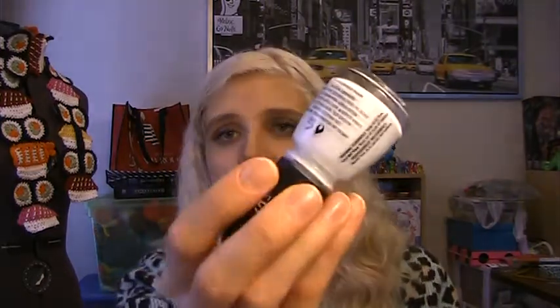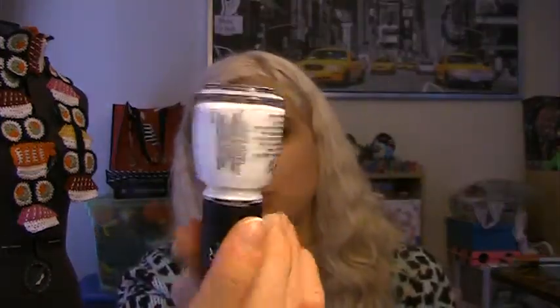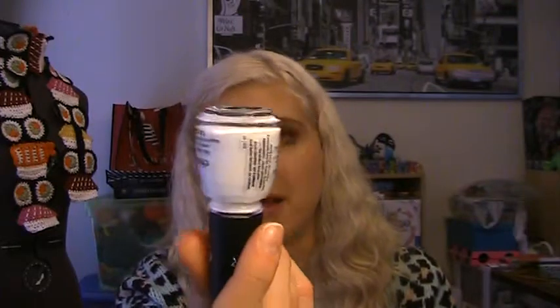Like Sinful Colors, I think performs better as a whole than China Glaze. I picked this up because it was on sale, and I like the book The Giver. I haven't seen the movie, but like I said, the book's really, really good. And I love this pastel blue color. I think it's really, really pretty, and I didn't really have anything like this in my collection.